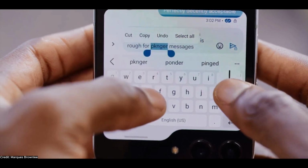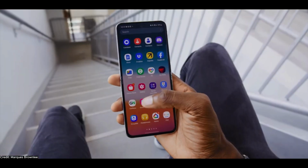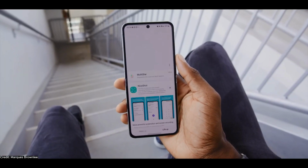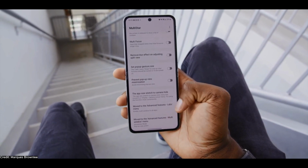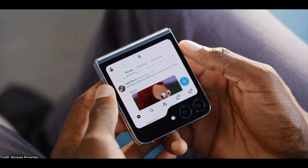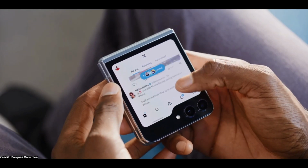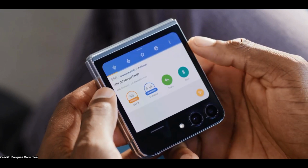Samsung Z Flip 5 variants prices in USA. Samsung Z Flip 5 8GB RAM and 128GB storage, $1,299. Samsung Z Flip 5 8GB RAM and 256GB storage, $1,399. Samsung Z Flip 5 12GB RAM and 256GB storage, $1,499.